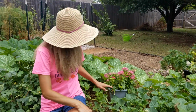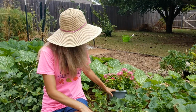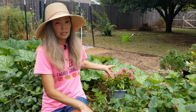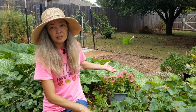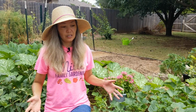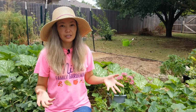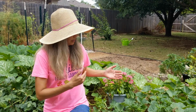And also back here we have another clearance item that I got at Lowe's the other day. These are pentas. They had a lot of dead blooms. I just removed them, and now it's full of new pretty pink blooms. That's a great way to increase flowers or plants in your backyard. Just buy something on clearance and you can transplant them in the spring or simply put them in the ground the way they are.